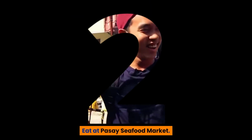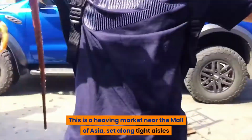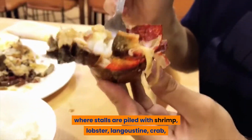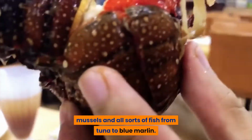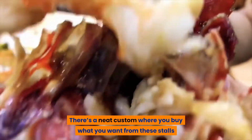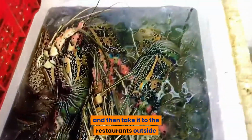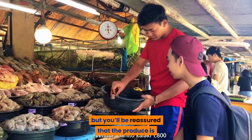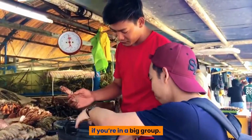Eat at Pasay Seafood Market. This is a heaving market near the Mall of Asia, set along tight aisles where stalls are piled with shrimp, lobster, langoustine, crab, mussels, and all sorts of fish from tuna to blue marlin. There's a neat custom where you buy what you want from these stalls and then take it to the restaurants outside the market to prepare it to your taste. This can be a pricey way to dine, but you'll be reassured that the produce is as fresh as can be, and you can spread the cost out if you're in a big group.